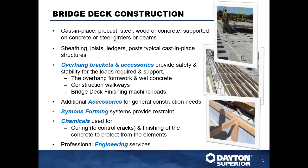But primarily what we're going to be looking at here is overhang brackets, spacings, how to calculate it, and how to use the tools that are available for you to actually calculate how many brackets you're going to need, and also any of the other accessories that go along with it. Chemicals can also be used for this, such as curing compounds or any other type of finishing aids.